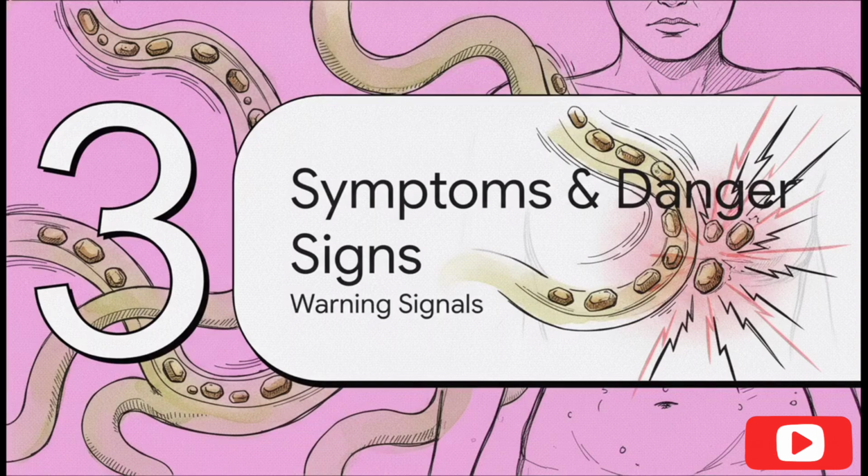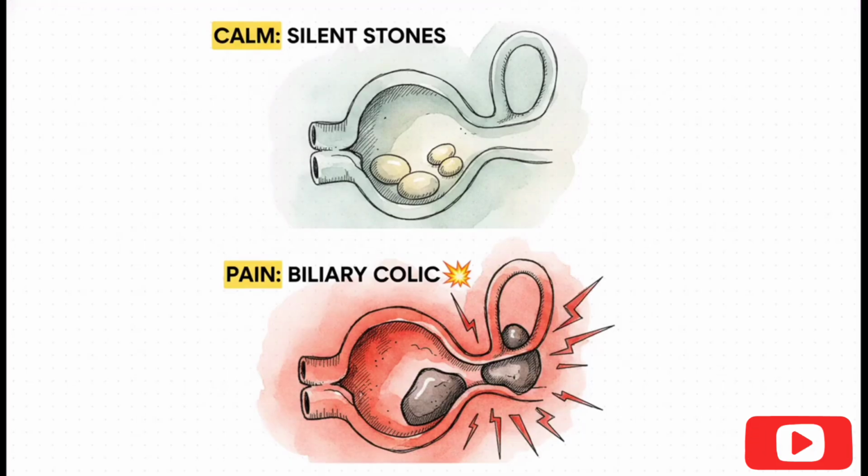Section 3, symptoms and danger signs. Things are about to get serious, because when those stones decide to move, the situation can escalate incredibly quickly. We really have a silent versus angry motif playing out here. First, we have silent stones. The vast majority of people with gallstones actually fall right into this category. They are completely asymptomatic, zero pain. Doctors usually just keep an eye on these rather than rushing anyone into the operating room.